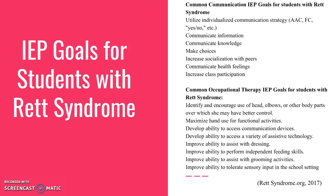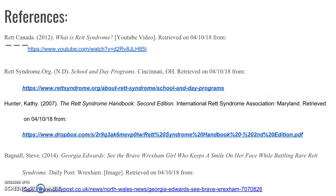So some IEP goals for students with Rett syndrome continued are common communication goals, so things like making choices, increased socialization with peers, and then occupational therapy IEP goals, so like develop ability to access communication devices, maximize hand use for functional activities. So just things trying to help have their school experience be as positive as possible.